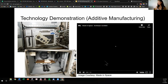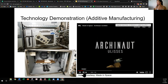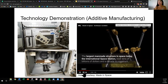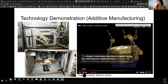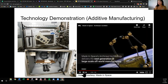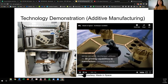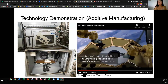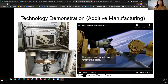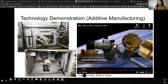On the right here, I think is a really cool technology demonstration. For the future, NASA funds a demo of 3D printed spacecraft parts made and assembled in orbit with this little robot. NASA has awarded Made in Space a $73.7 million contract to demonstrate the ability of small spacecraft called Archinaut 1 to manufacture and assemble spacecraft components in low Earth orbit. The in-space robotic manufacturing and assembly technologies could be important for America's Moon to Mars exploration approach.